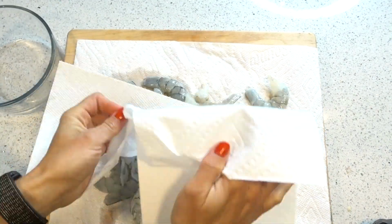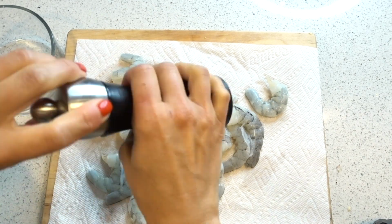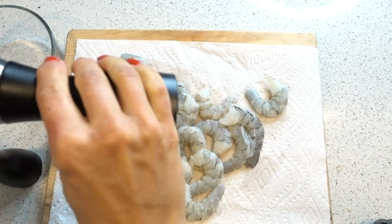And then pat dry the shrimp, and then you're just going to season it simply with some cracked pepper and some Himalayan pink salt.